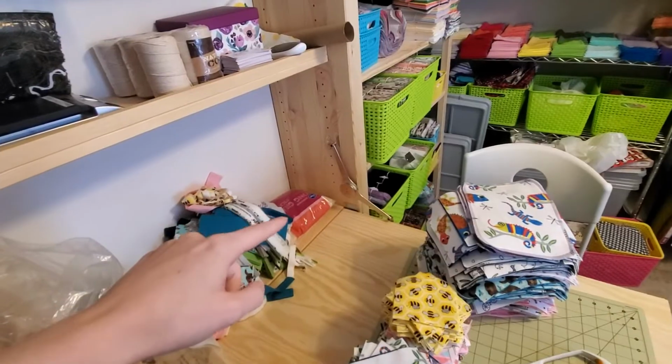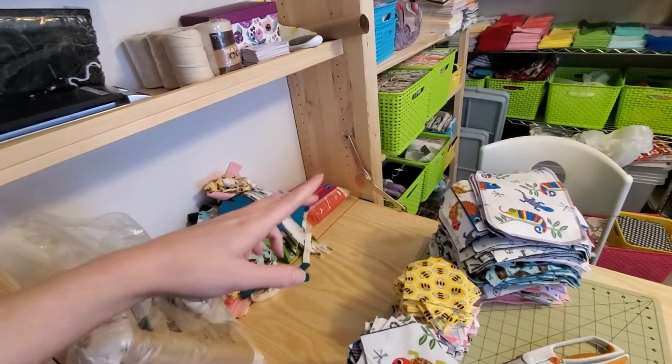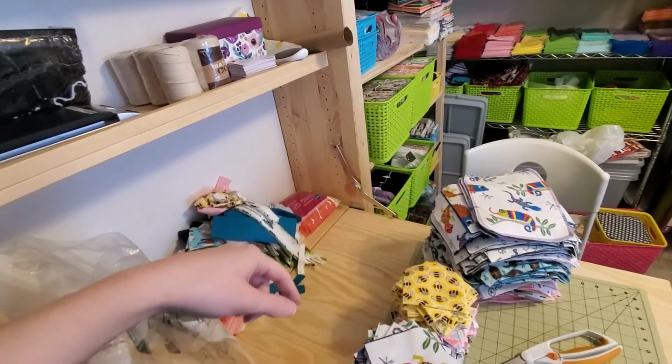That random bag of rice, you're probably like, what in the heck is that? I do need to make myself one of those heatable rice packs, because my feet are freezing at night, so I'm going to make one of those and see if it helps. I'm not planning on selling anything with that, that's just for me.